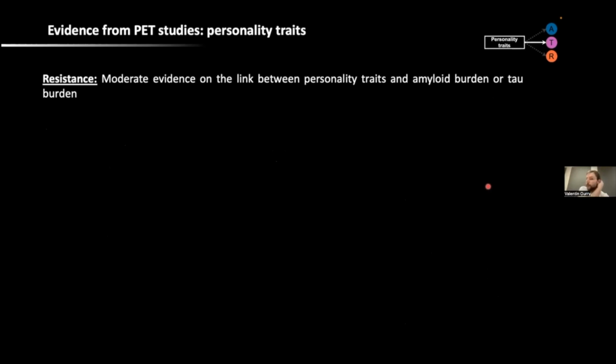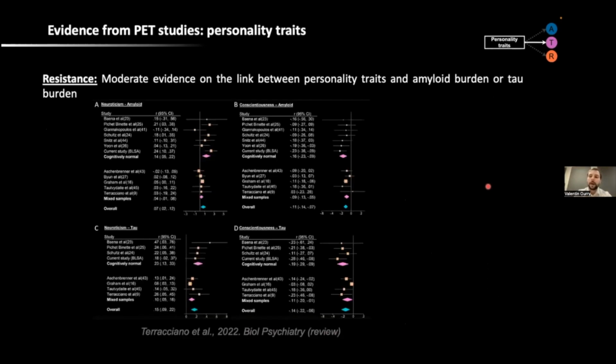Then move on to personality traits. Even if these factors are not always considered as modifiable, some studies suggest that it could be interesting for future interventions, and it could be modifiable. Anyway, for resistance, there is moderate evidence on the link between personality traits and amyloid burden or tau burden, much more for amyloid than tau, to be honest.